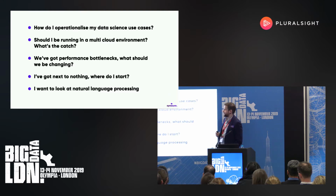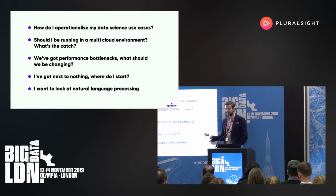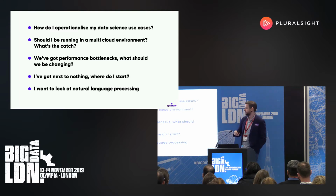Should I be running in a multi-cloud environment? What's the catch? Well, again, do you understand what you're going to do with that? Do you need data moving between the two clouds that's going to cost you potentially quite a bit of money to move around? Do you need high performance, but you're having to work with services that are living across two clouds? And if so, what's the point of that high performance? Why do you need it, and why can't you do it in one cloud? What's missing, or what's driving you down that route?